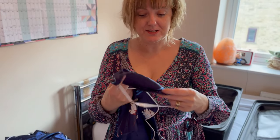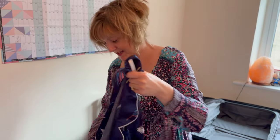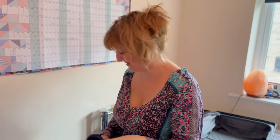I also got a scrunchie and an eye mask. So I'm going to be really cosy. I'm ready for bed now. To be clear, that was all part of the pyjama pack. Let's just say I'm very coordinated.